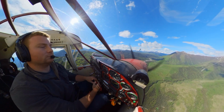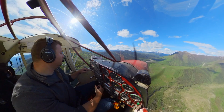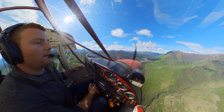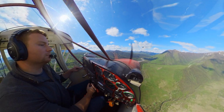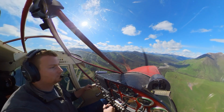But it's just, like I said, the dichotomy of everything being super green, and it looking like a real mountain, but being real green, and then eventually it just fades to brown as it gets higher. It's just some really cool terrain that I hadn't flown in before this. But thankfully, it was a really beautiful day.